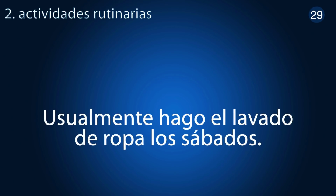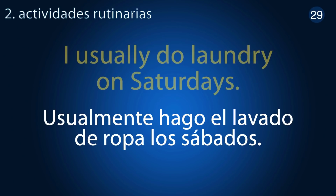Usualmente hago el lavado de ropa los sábados. I usually do laundry on Saturdays.